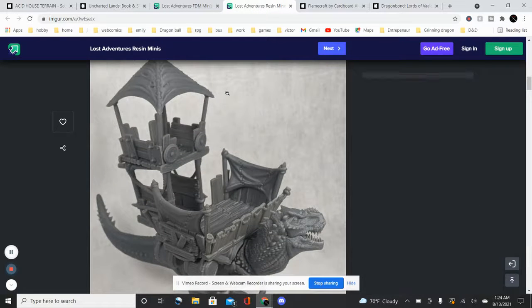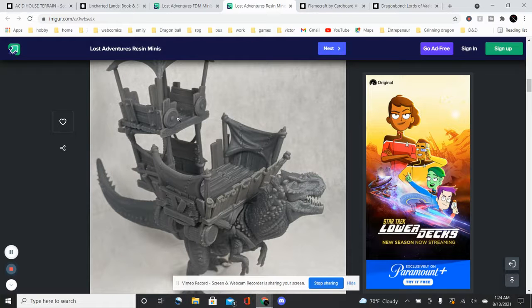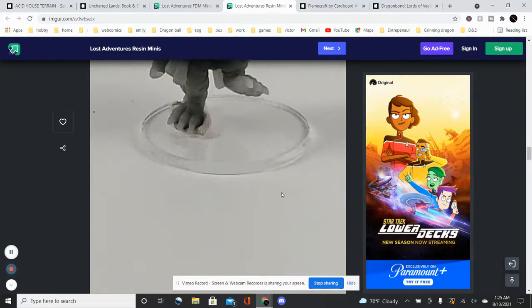Now this is for the larger ones here. That's what kind of impressed me. This one here is what the kobolds actually ride on. It's the T-Rex, and it literally has a platform so you could stack your kobolds on there. That's pretty cool, huh? Another clay golem here. This is that fire elemental guy. I wish they had another model there for scale.